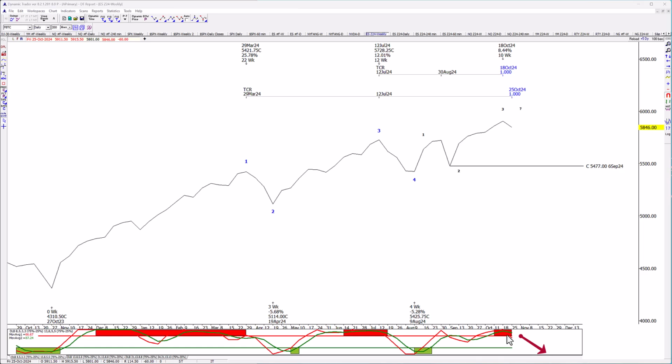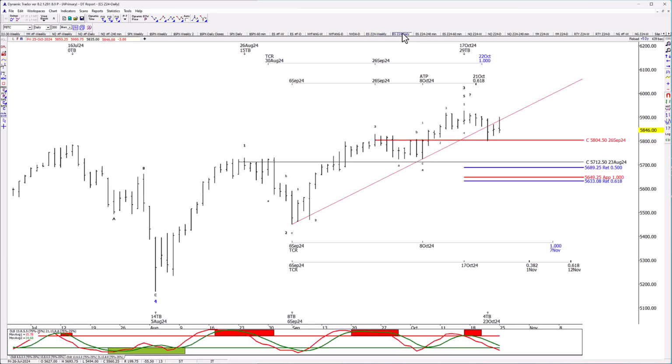Of course, we want to have some confirmation. We'll take a look at the daily in a minute. It made it right in 2 key time factors, weekly time factors, for a weekly high. So the assumption is that a weekly high is complete, but we need a confirmation. Let's go to the daily data.